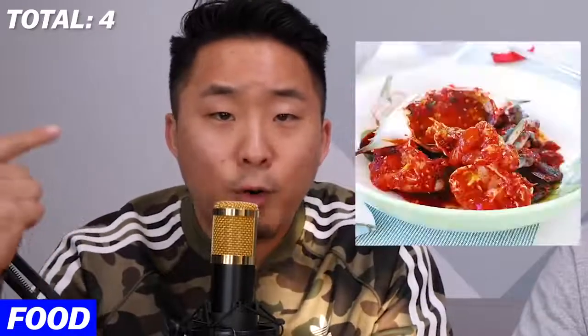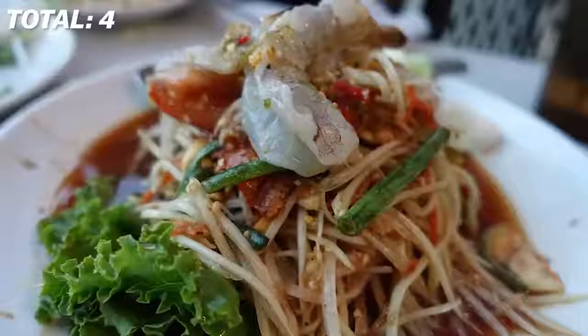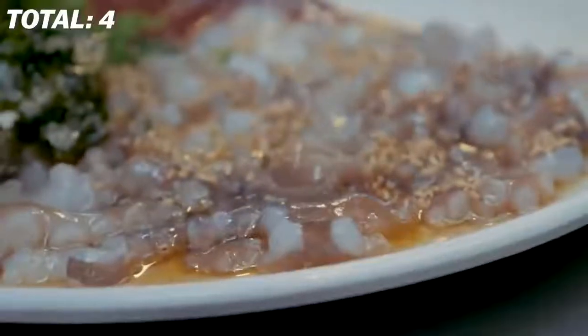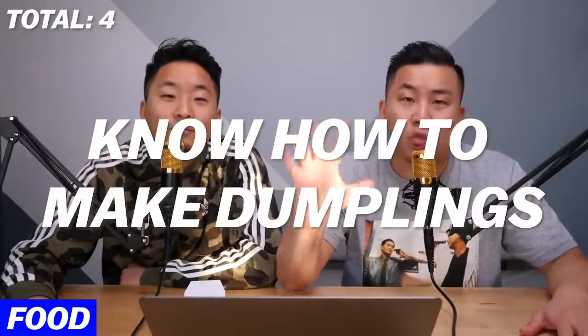Point number 4, you've got to be down for raw food. Whether that's your Thai raw shrimp or your sashimi or your raw crab from Korea and raw beef from Korea. If you have a raw shrimp papaya salad, that's when you Asian. You Asian AF. But yeah, you gotta be down for sushi. You know, there's octopuses, there's fishes, and every culture has it. Point number 5, you need to know how to make some form of dumpling or roll or wrap.